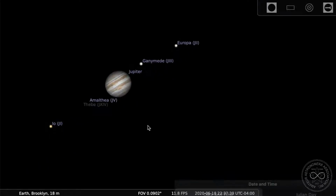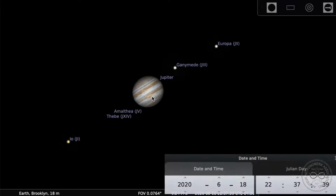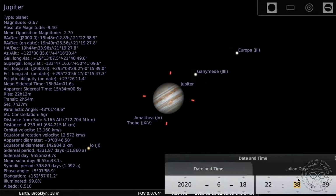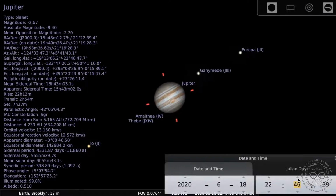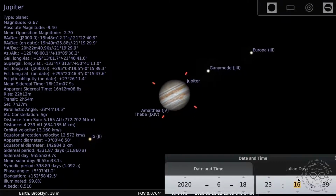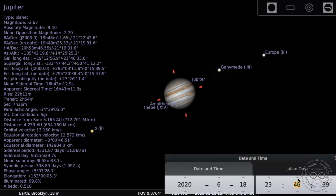And if you catch it just as it's rising, it'll be really blurry because it'll be on the horizon. But if you happen to have a huge telescope, you can even see the red spot. So that's pretty neat. It moves relatively quickly. So if I kind of center on Jupiter and just move through time a little bit for a few minutes. Wow. See, Jupiter is spinning pretty fast. And so the red spot, it'll come and go every few hours, but it's definitely moving.